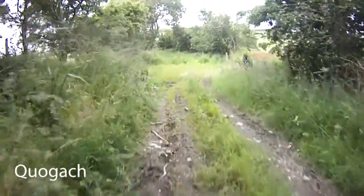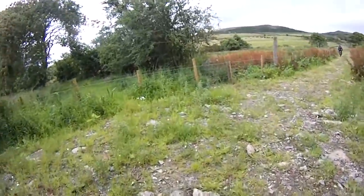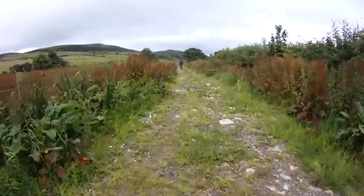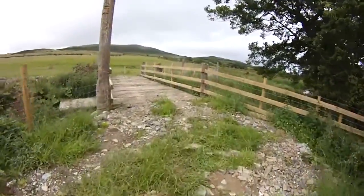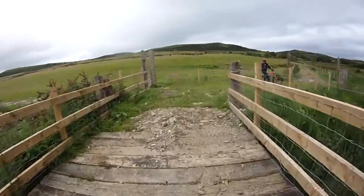Fence which blocks off the access to Quogach, so hopefully this diversion track will take us where we want to go, back to the road. The route through Quogach has now been closed off, presumably to create some privacy for the farmhouse, so we follow a new diversion route which takes us back to the A844 main road.